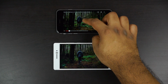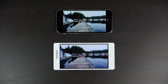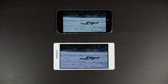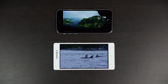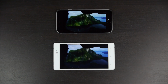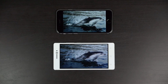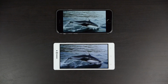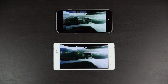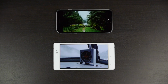Now, moving forward, let's talk about the displays that come on these two devices. When we're taking a look at the overall resolution, we do find that the Oppo R5 has the better overall screen. It has a full 1080p screen with a PPI count of about 423, and the iPhone 6 has a resolution of 1334 by 750, which has a PPI count of around 326. In terms of screen size, you're looking at 4.7 inches on the iPhone 6 and about 5.2 inches on the Oppo R5.